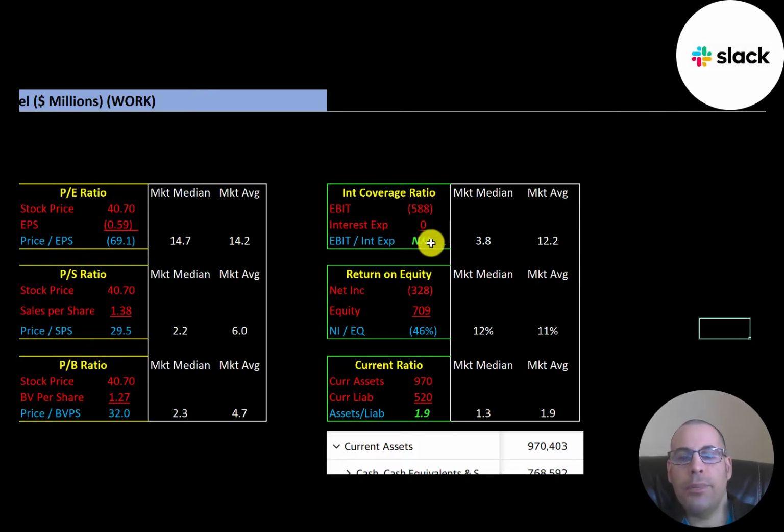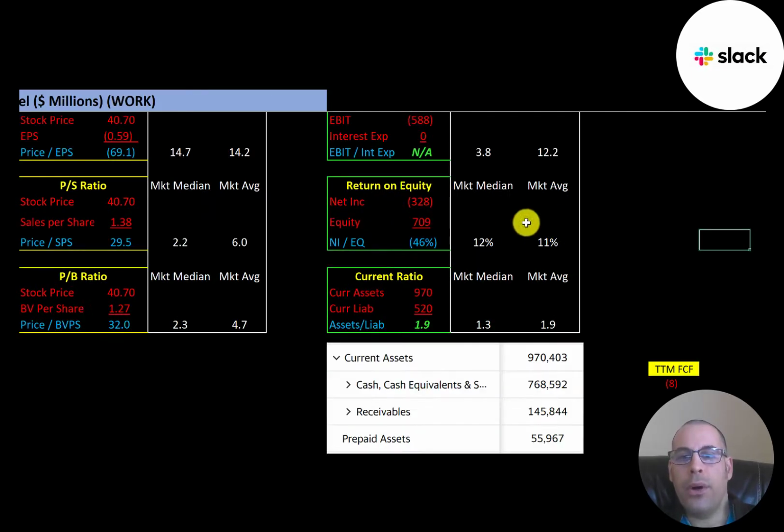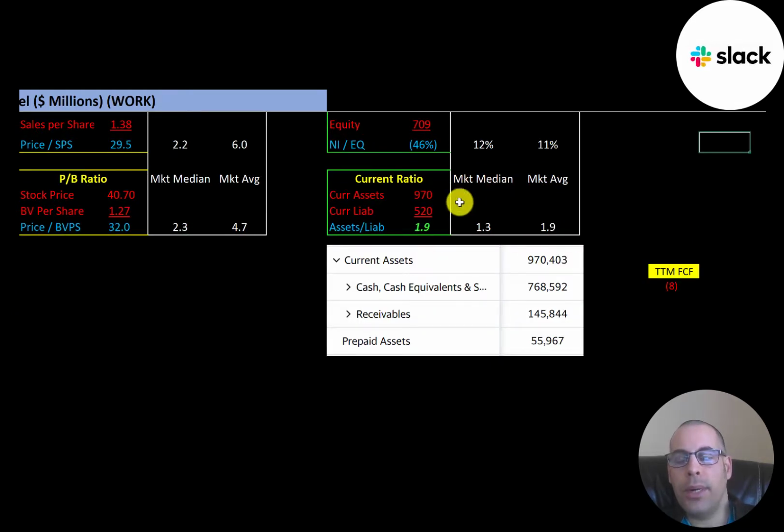They don't have any interest payments on their debt. The average ROE is 11%, the median is 12%. ROE is net income over equity. They have negative net income, so they have a negative ROE. The average current ratio is 1.9, the median is 1.3. Current ratio is current assets over current liabilities. They're at 1.9, so they can cover their current liabilities with their current assets.